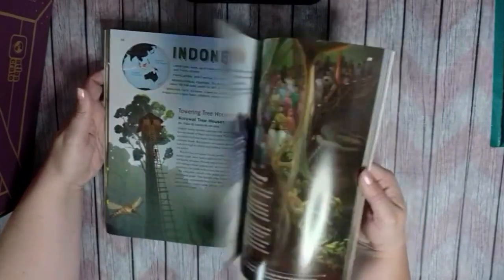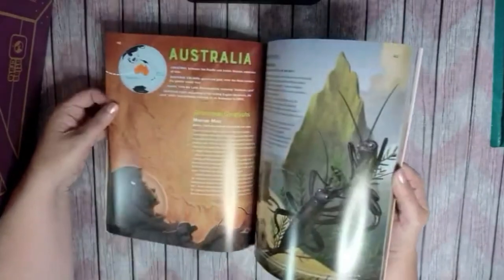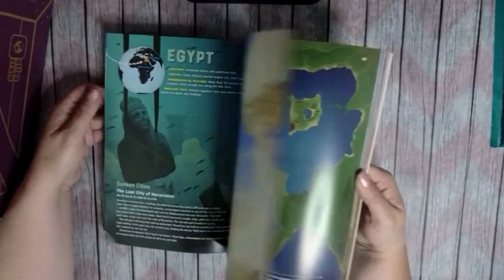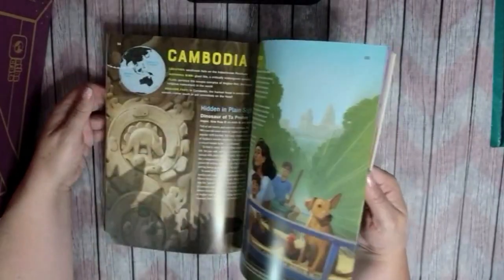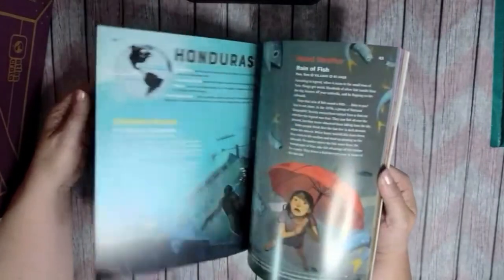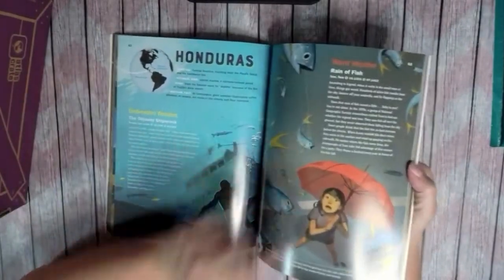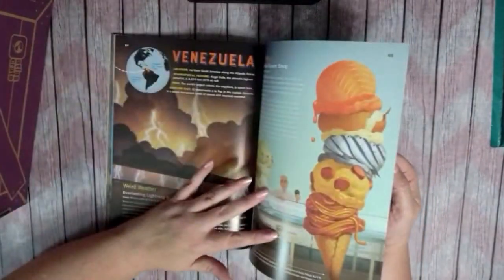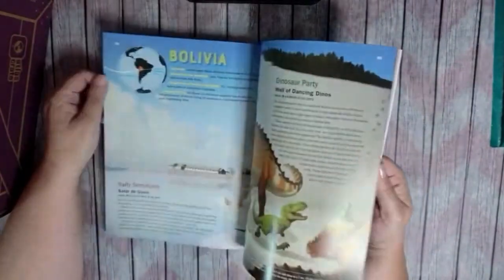Super fun. Ugh, Australia with their humongous insects and rodents and animals and all kinds of stuff. Brazil, Egypt. I kind of wanted to see Canada. There's a bridge in Canada and we went there. I did not go on the bridge though. I am incredibly afraid of heights. Rain of fish. That would freak me out. Not gonna lie. Spaghetti ice. Oh, spaghetti and fish ice cream. No, thanks.